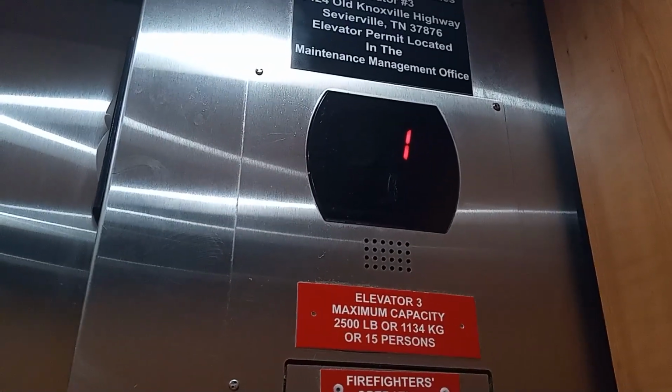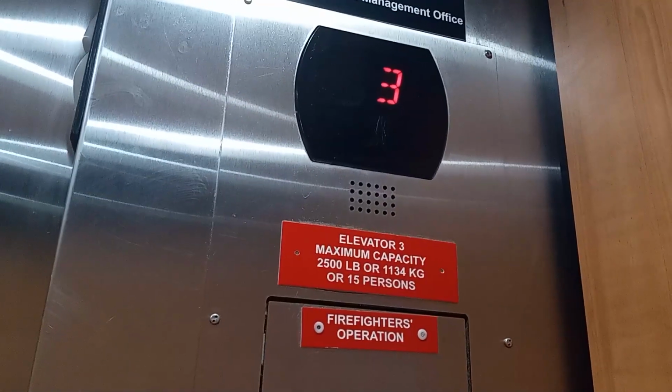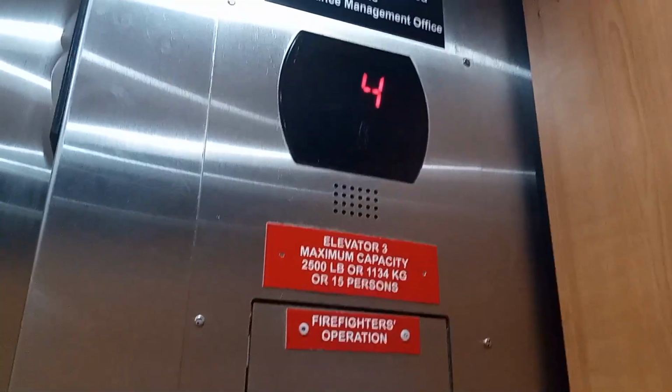Hear that motor! This has a loud motor! Do you hear that? Mm-hmm. Loud motor! Let's get off. That elevator had a very loud motor. Now let's call it again. I just called it again, Mom. Sounds good. Elevator 3. I hear it coming up.